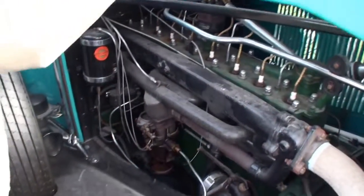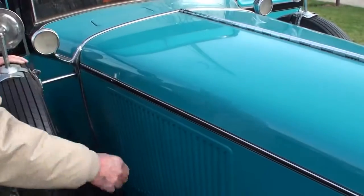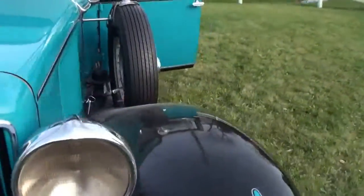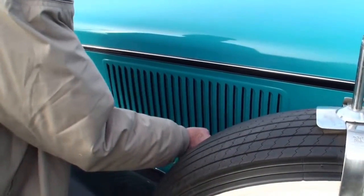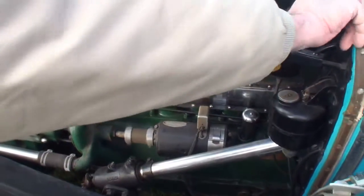Hey, Ted, hit that horn for a second. The horn? You have the horn on that? Is the horn functioning or not? You can just hear it. Just a little gurgle. All right, a little gurgle right now.